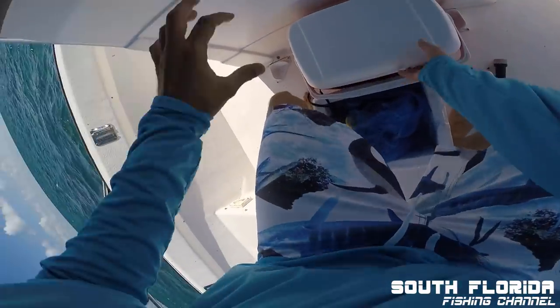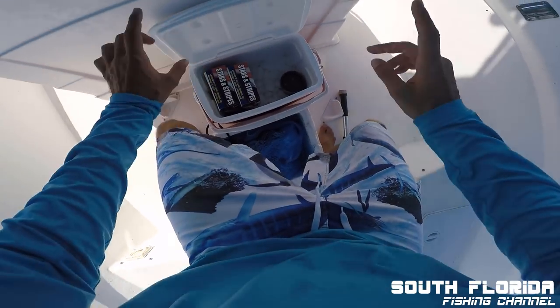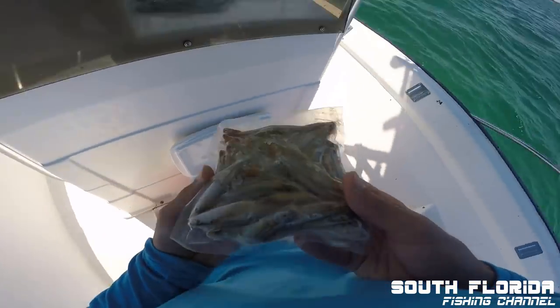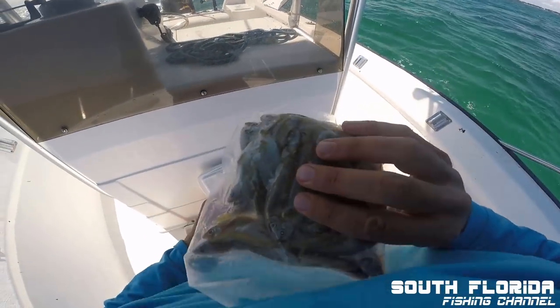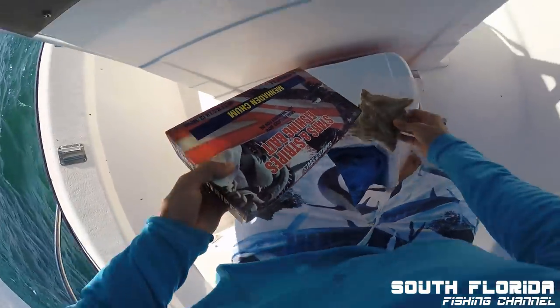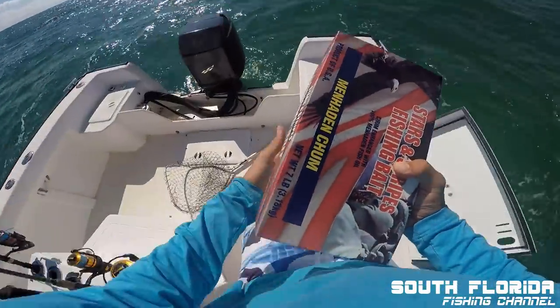All right, so today, you know I'm serious because I brought two chum blocks today, not just one, two chum blocks. And then this is the only bait I have right now, just frozen glass minnows. So hopefully we'll be able to cast net some ballyhoo and then go from there.